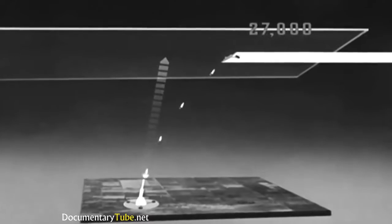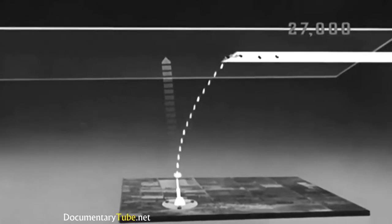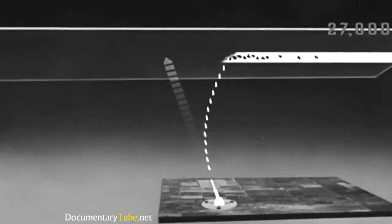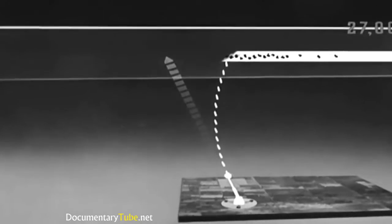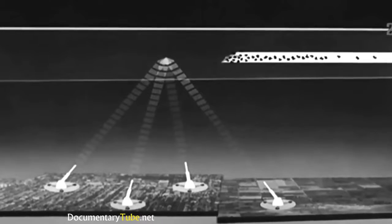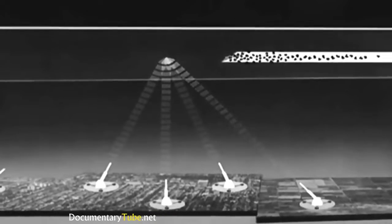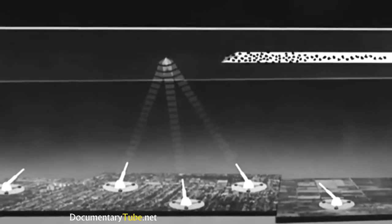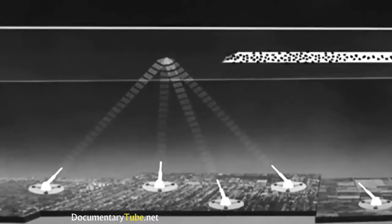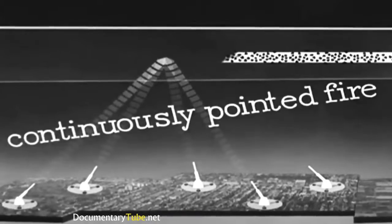Of course, guns do not fire singly, but in batteries of 4 or 6. Our symbol now represents the heavier fire of a whole battery making a continuous pattern of bursts along the plane's course. Often, several batteries are within range, and all fire with the proper lead, as produced by their own fire control instruments. Each battery maintains predicted fire until it can no longer reach the attacking planes. But new batteries take up the firing as soon as they come within range. This is called continuously pointed fire.